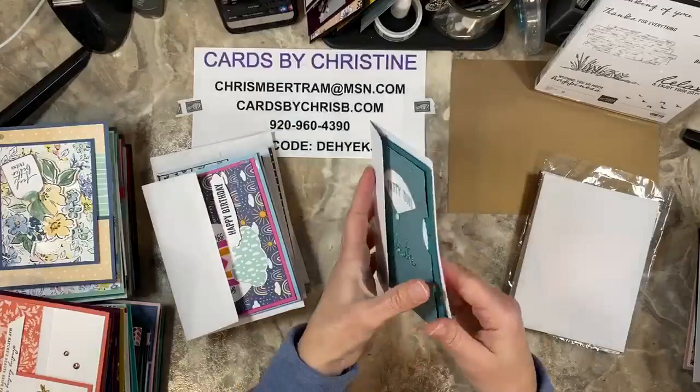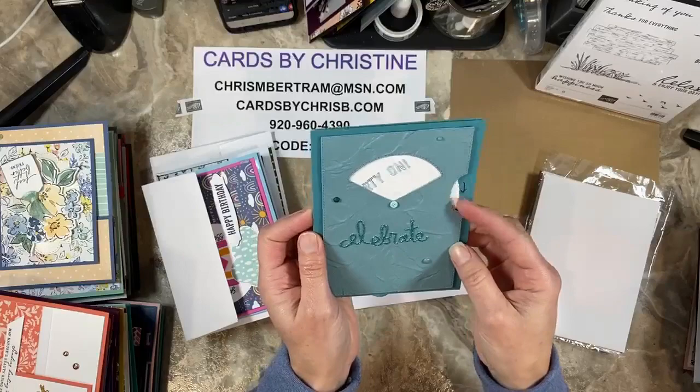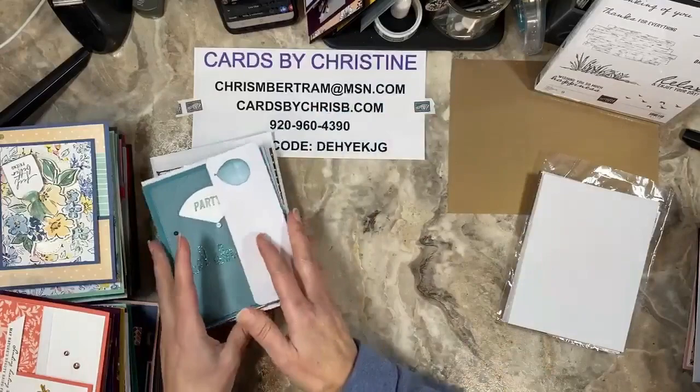Oh, this is Cindy Bowie. She did one of these spinner cards, you guys. Party on. It says celebrate here with a little balloon. 29 again. And party on. Very cool. So that's the Give It a Whirl dies. Very nice, Cindy. The painted texture was the background, which is cool. Can't think of what the colors were. They're pretty blues, though.